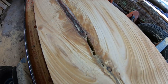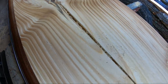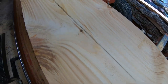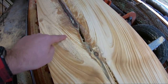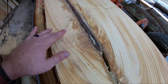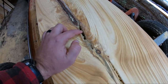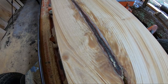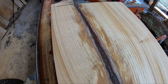But right here below it, we have that void. And it keeps on coming, guys. It just comes on down here and it kind of stops right here, halfway down the board. But not too bad. This is nice enough to where I think I will save these ends for the faces of the cabinets. And I'll probably come in here on this void with some epoxy and tint it black and pour down in here to match the pitch right there on the top. But that's not too bad. Some decent figure in there. Really not too bad at all.